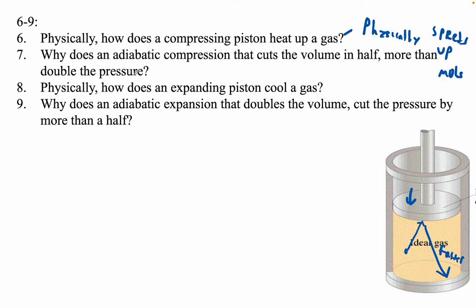So first off, if it's not adiabatic, if it's isothermal, you would expect that if you cut the volume in half, you would double the pressure. This is just the combined gas law, right? But an adiabatic compression raises the temperature. And so when you raise the temperature, you now have a hotter temperature and you've cut the volume in half. Therefore, you would get even more than doubling the pressure, right?